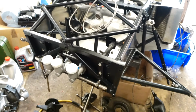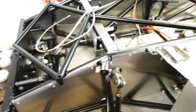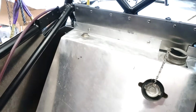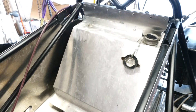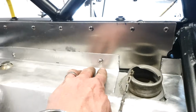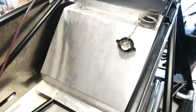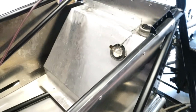Okay, starting at the front of the car, no progress. I haven't done anything in the front. It's pretty much as it was on the last video. But there's been some progress here. I've made a cover for the fuel tank. I had a sheet of aluminium, and I needed to put a cover over the fuel tank, and I've made that and bent it, and it looks kind of pretty. I've used riv nuts to hold it in position, so I can take the fuel tank out. I will have to take it in and out a few times, I imagine, as I progress. So I'm really pleased with that.